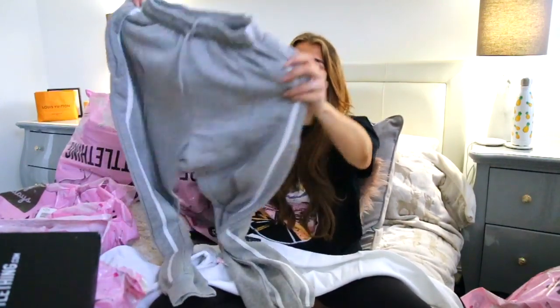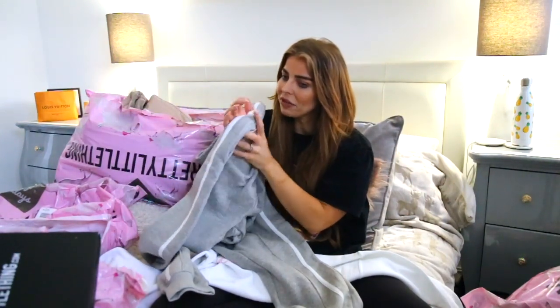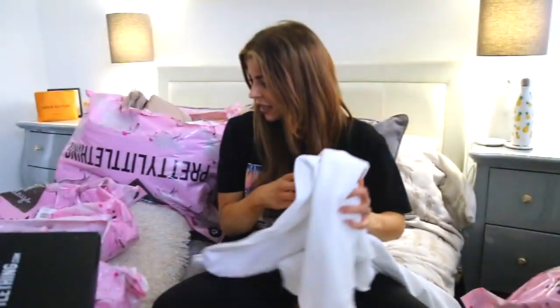I got a size 10. I always size up in joggers. These look like a really nice, big, oversized fit. So I think they're going to be perfect. The material feels really nice on them. So yeah, I think they're going to be really, really nice. So those.